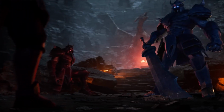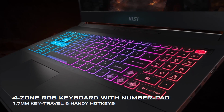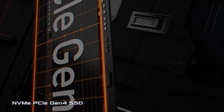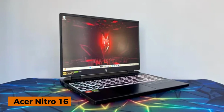Still, it manages to cram in a lot of bang for the buck with an Intel Raptor Lake processor, NVIDIA GeForce RTX 40 discrete graphics card, 16 GB of RAM, and a generous 1TB SSD. If you're willing to make a few compromises, the Katana 15 is a worthwhile entry to the best gaming laptops under $1,000.